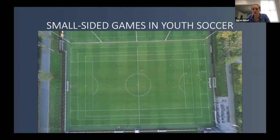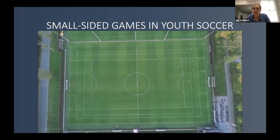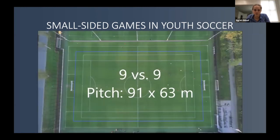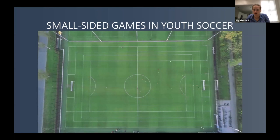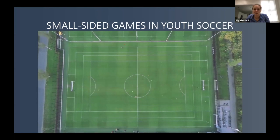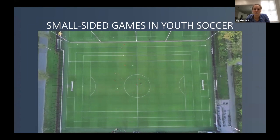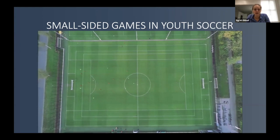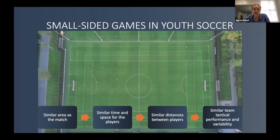And this is the first clip from the 11 versus 11 game. You see that the goals are just on the place where they are. You see two teams of 11 players, and you see them moving up and down the field. In the second phase, we played the 9 versus 9 game, and we moved up the goals towards the 5-meter boxes. And when you look at the distance between the players, you see that on average, the distance between the players is similar to the 11 versus 11 match. And you see how they move up and down the field. You see how the area of the players is similar as in the match.